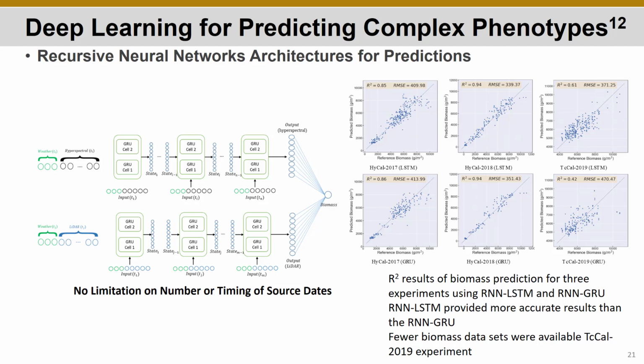Now, these are 1-year predictions using all the data throughout that year. So you see the figures on the left are 2017, the middle is 2018, and the right is 2019. Now, the problem with 2019, which looks worse, is that there was much less reference data. And so you see the impact of that. Regardless of how elegant your model, you have to have good data.